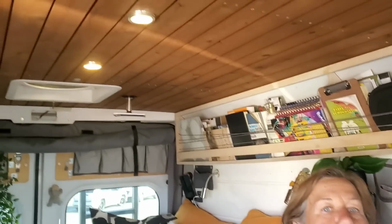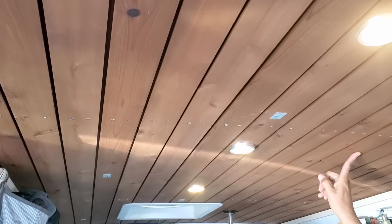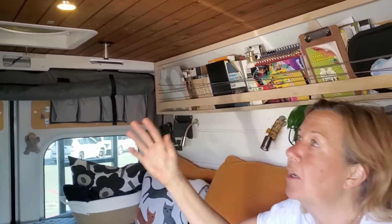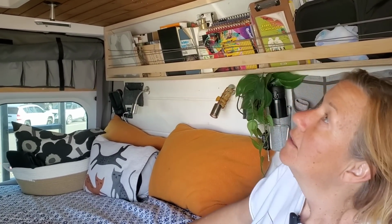First thing I would like to ask about is this ceiling. That is beautiful. That's cedar. Cedar. And it's just a stain on it because I didn't want the cedar color. I wanted something that looked more like teak. Well, it does. It's just beautiful.